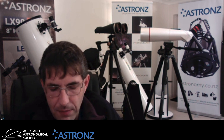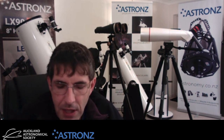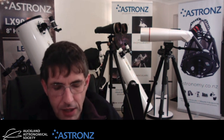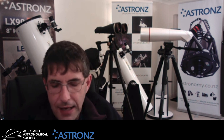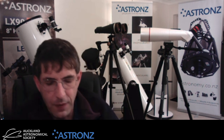There are adjustment screws in them, and the prisms can actually be aligned back again. If you're not comfortable doing it yourself, don't. Talk to your supplier, talk to your local astronomical society, find people around that can help you with checking your binocular collimation out. But you want them so that you get nice sharp stars and single stars. You don't want double images of things.